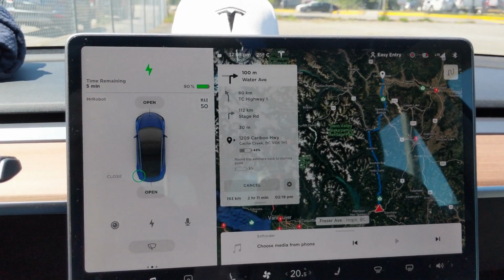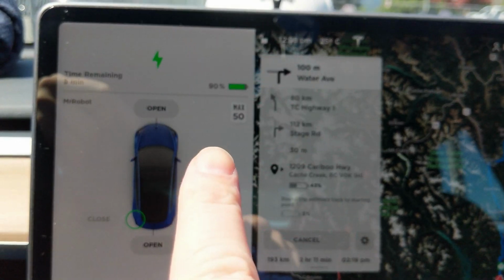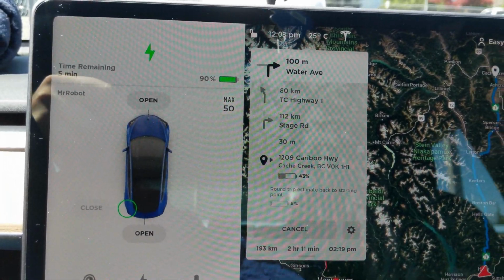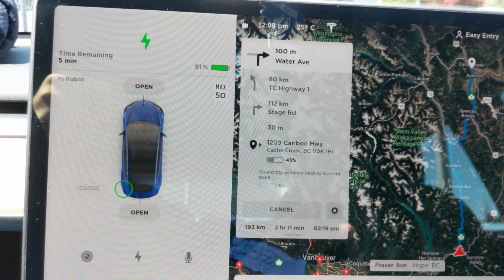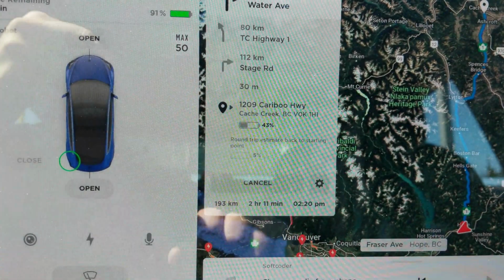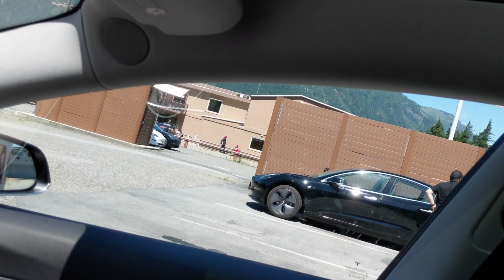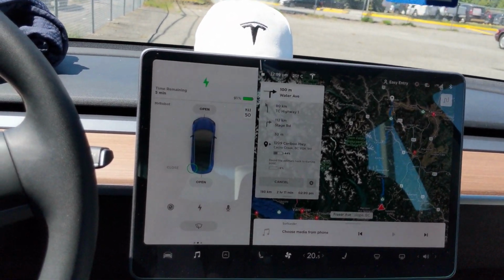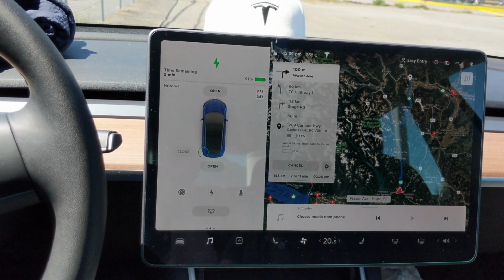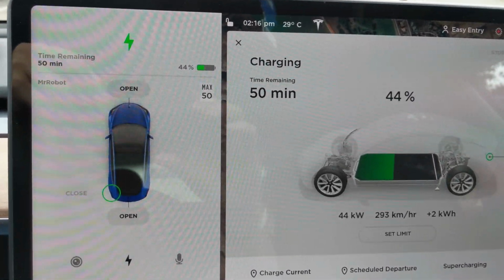Hey everybody, we're here charging at the Hope Supercharger. Arrived here with about 45%. I've now charged up to about 90%. I'll be leaving very soon, maybe at about 94. Next charge will be in Cache Creek. I should be arriving with about 43, 44% charge when I get there. It depends how I drive through the Fraser Canyon. You can see here a bunch of Teslas charging at the superchargers. This is at Hope, and everything's going well. Beautiful day. Hope you guys are having a great summer. Stay safe.